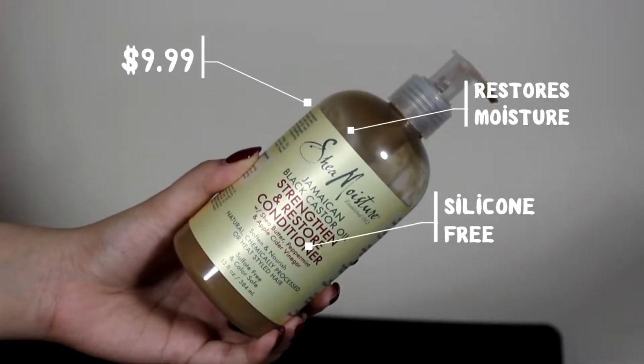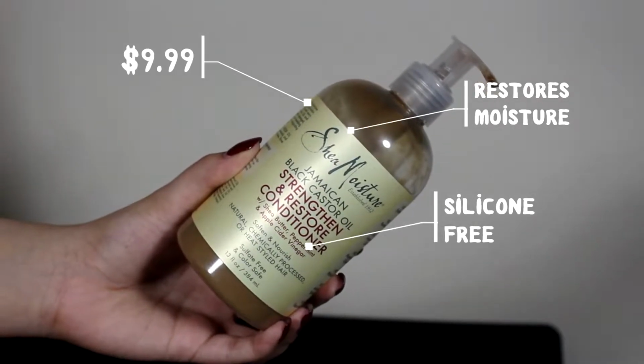So after shampoo, I usually condition my hair. This is the conditioner I use, the Shea Moisture Jamaican Black Castor Oil Strengthen and Restore Conditioner. This has shea butter, peppermint, and apple cider vinegar. It softens and nourishes natural, chemically processed or heat-styled hair. This is sulfate-free, color-safe, silicone-free, and that is the number one thing that I was looking for in a conditioner, is one that is silicone-free.